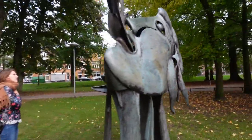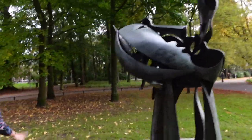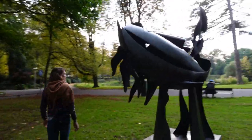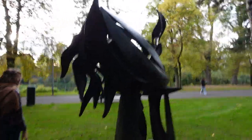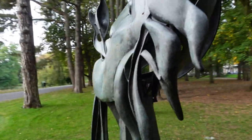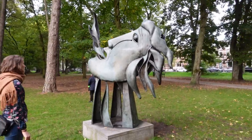Over here looks like a fire eater. Oh, yeah, it does look different, yeah, but over here it looks like a fire eater or a fire breather.